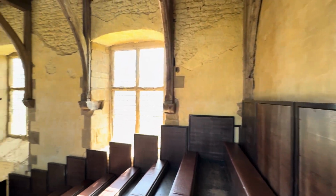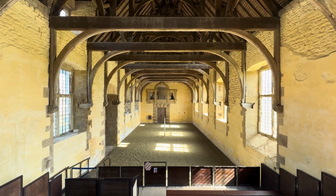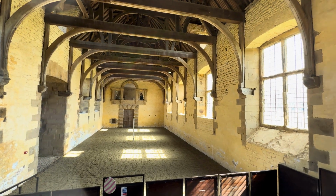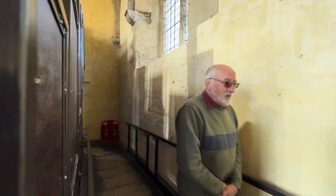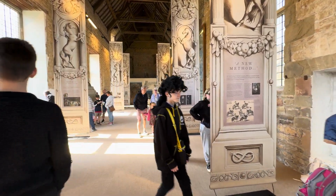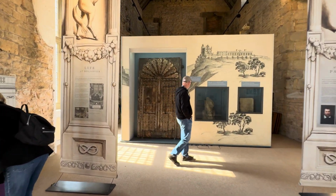Let's just go up to the back. And that's some impressive space. Absolutely fantastic. It was invented a year before my grandmother was born. Right, let's have a little look around here.